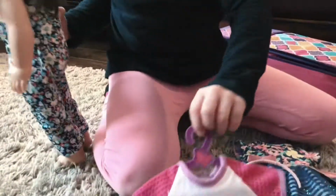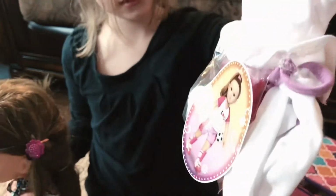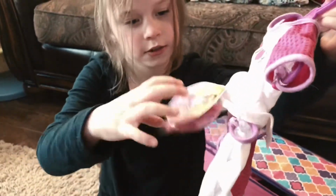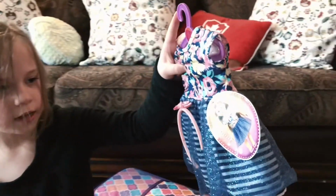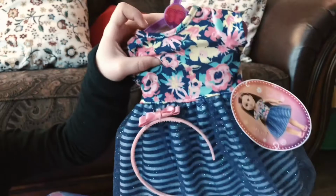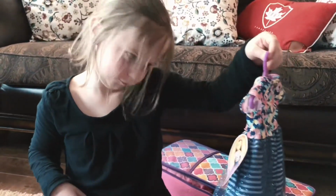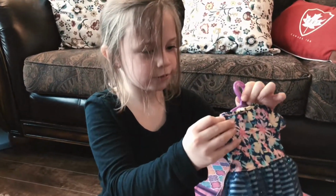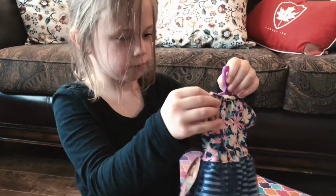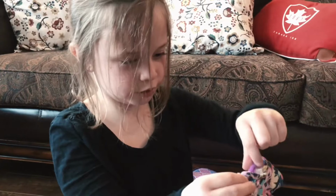Mm-hmm. The soccer one, it says I love soccer. And it has some socks and a ball and some shorts and knee pads under the tag. That's pretty cool. A headband and this pretty dress. That's almost like a spring or summer dress, isn't it? Perfect timing. So why did you choose these two? Because I like their outfits, because I thought mommy might like them when she comes back.